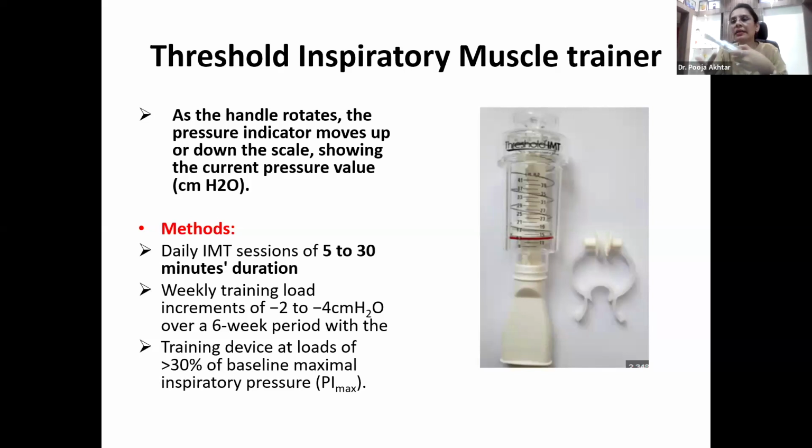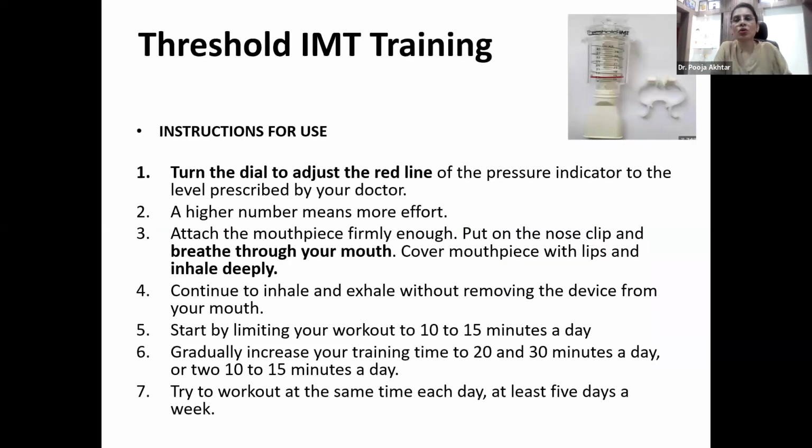So whatever the markings that are available here, you can set the resistance accordingly. The red dial needs to be turned to set the resistance level. Then you have to breathe in through the mouthpiece and cover the mouthpiece. The lips should be tightly sealed so that there is no air leak. Tell the subject to breathe in and out without removing the device. The patient should not inhale and then remove the device; while exhaling, he is not supposed to remove the device.